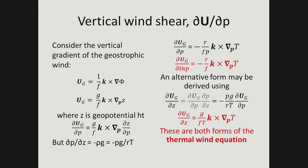And how do you know the temperature field? You've got satellites up there. Satellites measure temperature globally. They measure profiles of temperature globally. From those, you can derive the geostrophic wind. Now, actually, that's not quite good enough, as we've shown. We need to know the departures from geostrophy, but nonetheless, that gives us a big help.